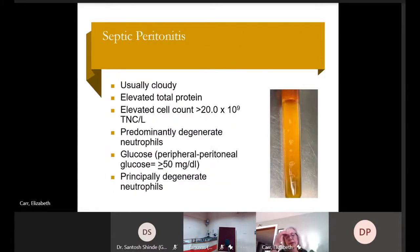Sometimes, I had a horse present yesterday or 2 days ago for colic. Actually this is belly fluid from that horse, and this cell count was over 100,000. So this horse had septic peritonitis. I don't know the exact reason, but he was colicky several days before and got cast in his stall, so he rolled and got stuck. And I don't know if he had a piece of bowel that was ischemic or what, but he presented a couple days later and has this belly fluid.